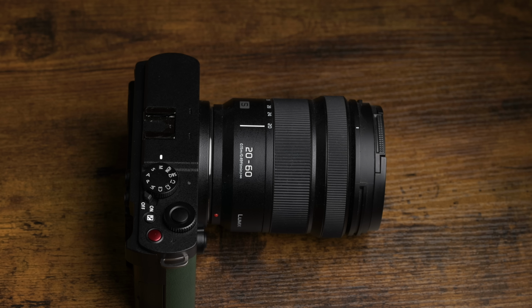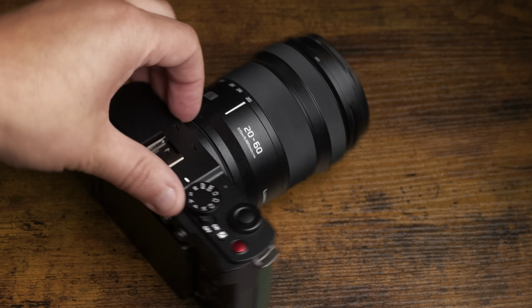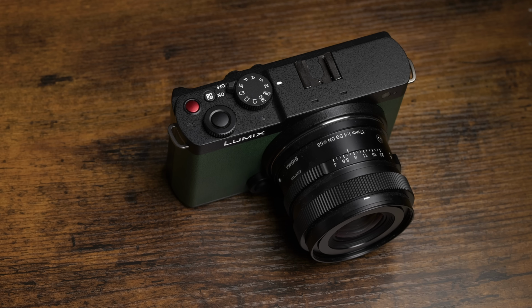It's kind of garbage. Or you can get it with a 20-60 that's a nice kit lens, but honestly it looks huge on this body. That's not to say there aren't some small lenses in L-mount. Sigma makes some lovely little contemporary lenses, but they're pretty expensive and again, a little bit more photocentric.